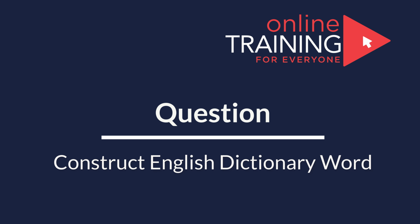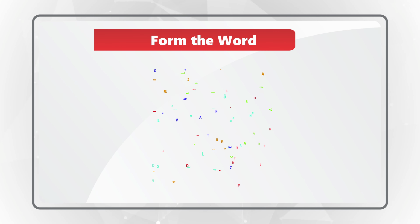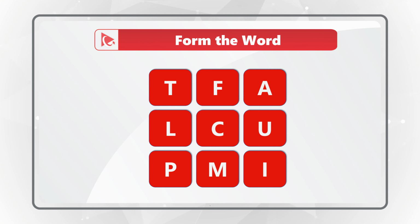Here's the question for you to practice your skills. If you know the answer, please make sure to post it in comments so I can give you my feedback. You need to form the word using all the letters only once, and you're presented with 9 letters. Letters are T, F, A, L, C, U, P, M, I.